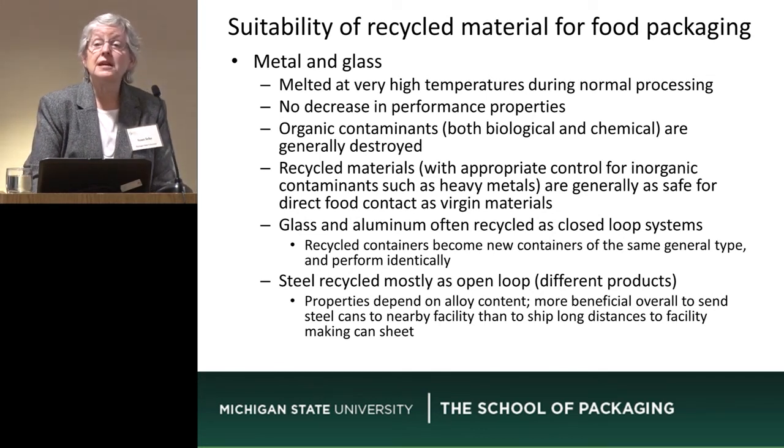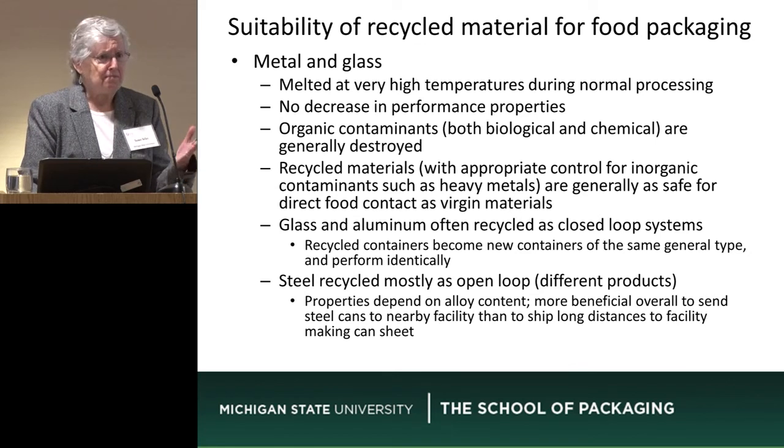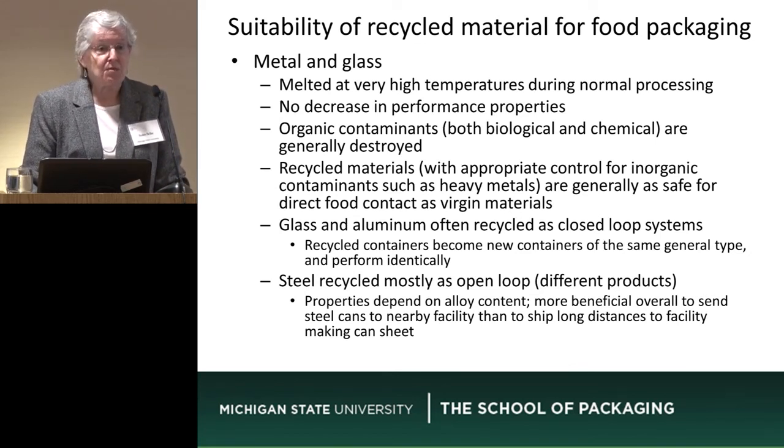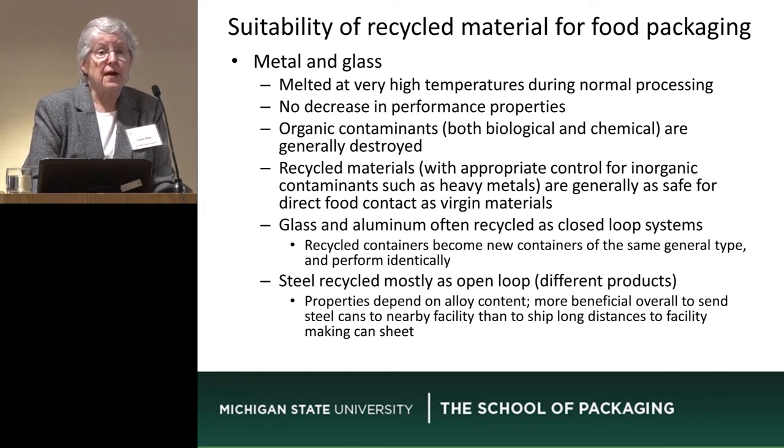Steel cans generally don't go back to making new steel food cans. Part of the difference is that steel can sheet has to be very pure in terms of its alloy ingredients, and the sheet steel is made in very few facilities. The steel that's made in other kinds of furnaces for a lot of other applications is much more distributed in terms of its production. It doesn't make sense to drive a truckload of cans past maybe 5 processes that could make things like rebar to get to a facility that could make cans just because you think cans should go back to cans. So steel is typically recycled in an open loop fashion.